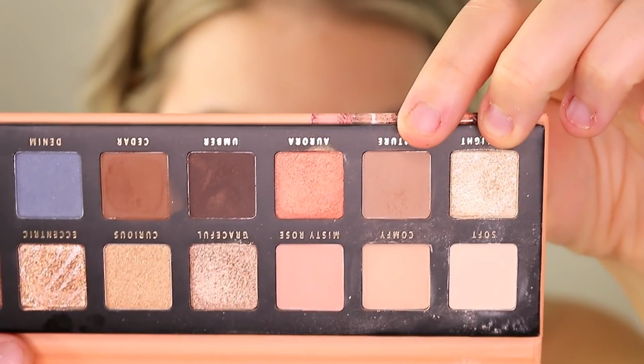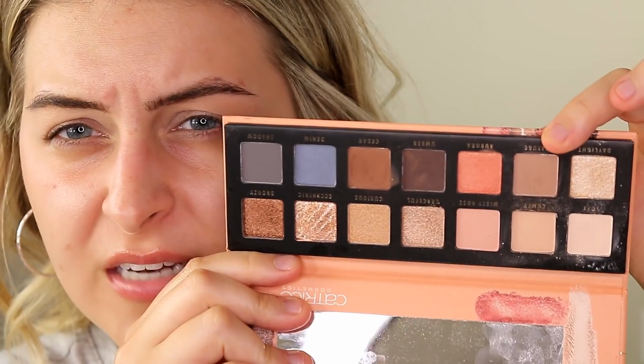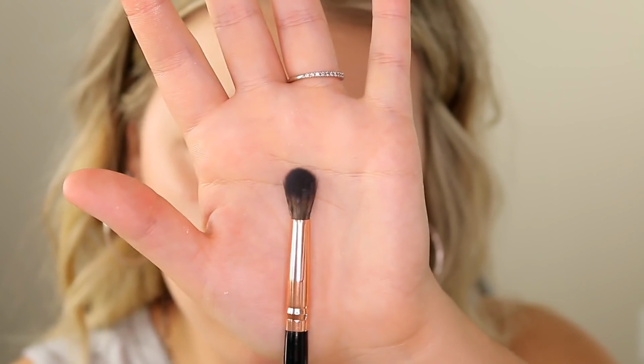Now I go into Nature, which is this really pretty matte, a mauvey taupey brown. It's a very unique shade. It just looks so pretty in the crease. It's not overboard, it's not too tan, it's not too cool. It's just a very subtle hint of contrast. It's beautiful. So from the Alter Ego set, I'm gonna use this brush right here. This is the number 5 brush. So yeah, we're gonna take this for a spin.